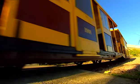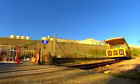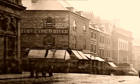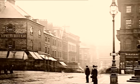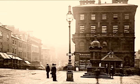Electricity had more than proved its worth, and more people wanted a piece of the action. At the end of the 19th century, streets in cities like Newcastle were still dependent on gas lighting. But all that was about to change. This is Moseley Street, the first street to be lit by electric light.